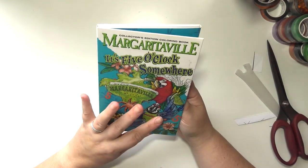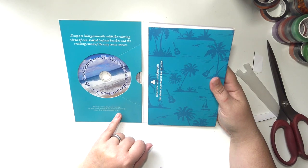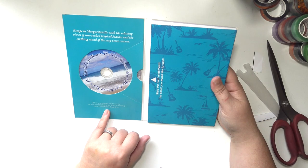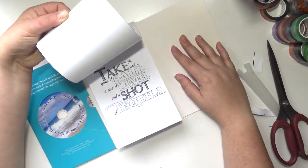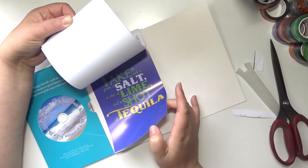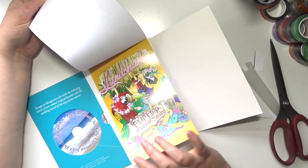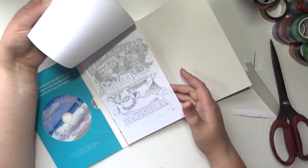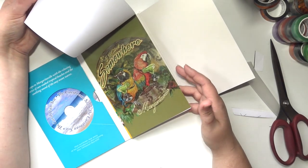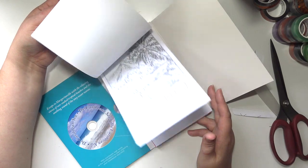I have this one. This is Collector's Edition coloring book, Margaritaville. It's 5 o'clock somewhere, and it actually comes with a DVD, and it has relaxing beach scenes, and you can listen to the ocean and stuff while you color. I just think that's kind of funny. I like it though. And then in here you've got some poster type pages, and then there's the coloring page underneath. So there's another little poster type thing, and I think, was there a version that you could color for this one? I don't know. Oh, no, I'm not sure, but they're cute. There's a lot of sharks in here, sharks and parrots. I should probably pull these out because I could use those for something else. So there's that.